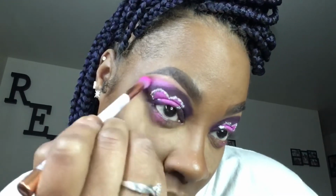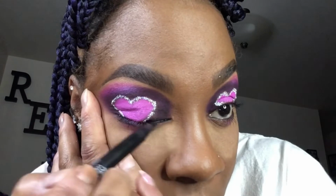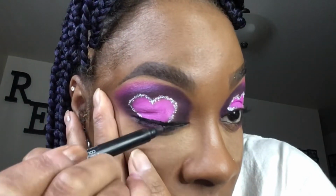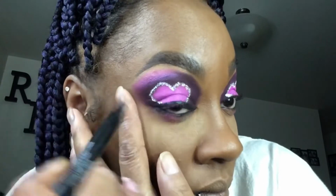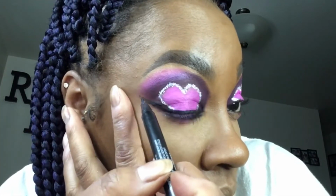I decided to add a little bit of the cotton candy on the top part. I'm using the Revlon felt tip eyeliner. I like this one because it goes over glitter, and it has that nice point. Don't worry about that outer part. I'm going to clean that up with concealer.